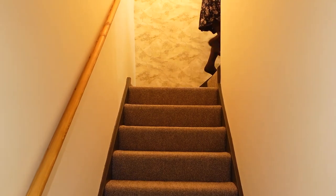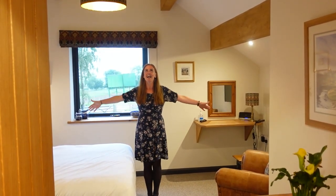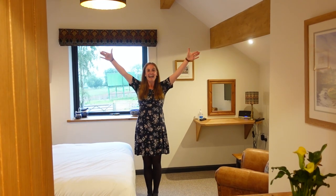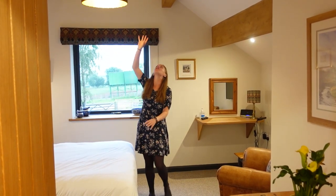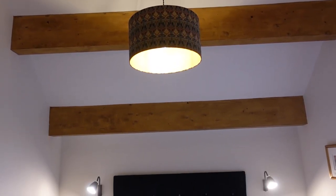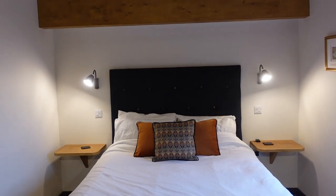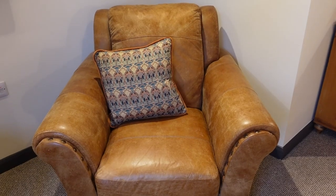So this is the one and only bedroom, but it's really quite palatial, and what I absolutely adore is the fact that this ceiling is slanted and you've got these beautiful wooden beams and the same interior design with those oranges and maybe blues, and the same patterns run throughout with the throw cushions that are on the bed and the cushion that's on the armchair.